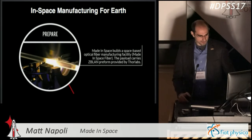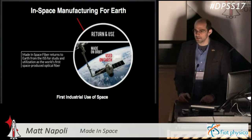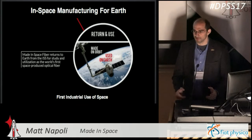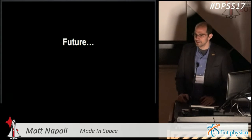And this one's really easy too. We build it on the ground, we send it up, the crew plugs it in, it comes back down, and we use the fiber. We like to keep our payloads pretty simple and hands-off.